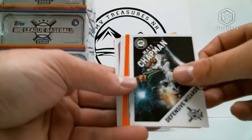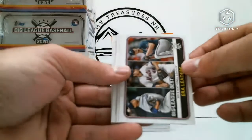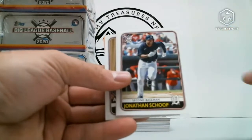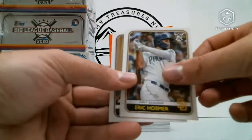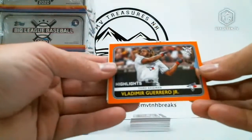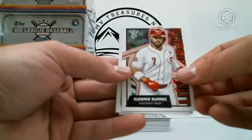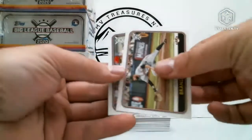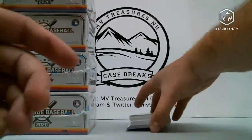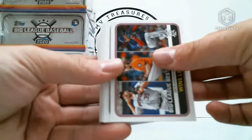Defensive Wizards, Matt Chapman for the A's. And Wil Myers, orange for the Padres. ERA leaders going to the Dodgers, Hyun-Jin Ryu, National League. There's an award winners, Mike Trout for the Angels. And the highlights going to the Blue Jays of orange, Vladdy Jr. Here's a flipping out, Eugenio Suarez for the Reds.